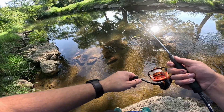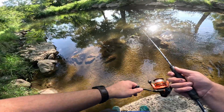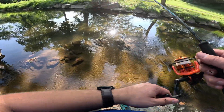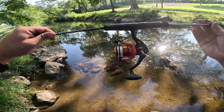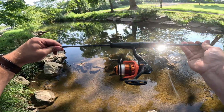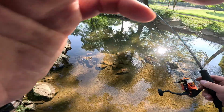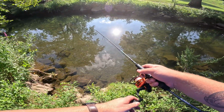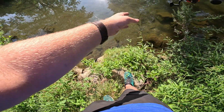Honestly, not sure. I actually have a pickup order for a new 13 Fishing reel that was on a good sale. But that's the reel we're using today. I'm probably going to move down a little bit to see if we can't get some different fish. All right, a new spot. It's either a bass or a trout or something sitting down here.